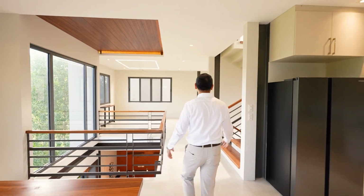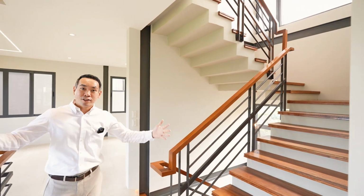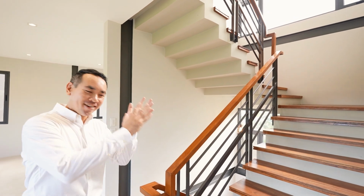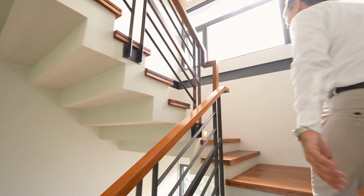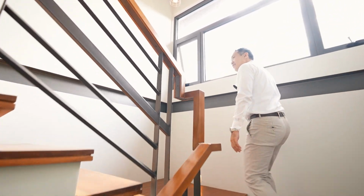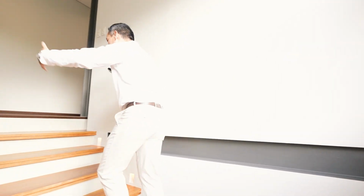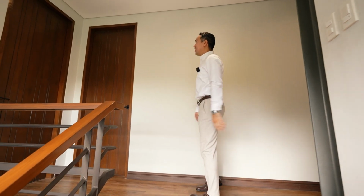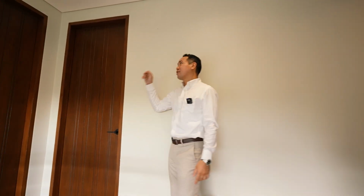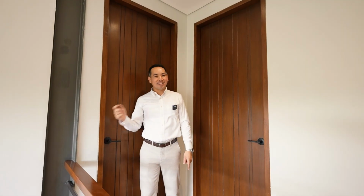Now we're back inside. And now we're going to head up towards the third level where you have your 3 bedrooms. Let's go. So what I'm noticing is even the third level has a considerable ceiling height. You can see from the height of the doors right here. And the industrial design is still in full effect.